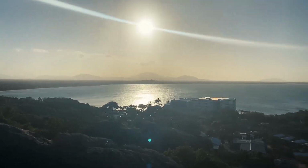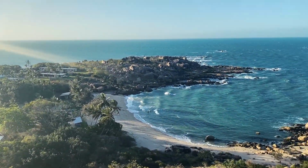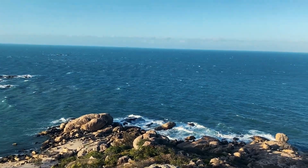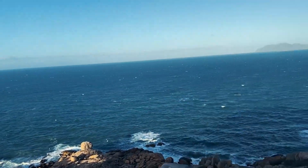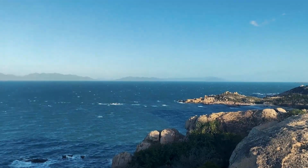Setting sun across the Horseshoe Bay down there. And then the mighty Pacific Ocean. And then looking south to the Queensland Islands.